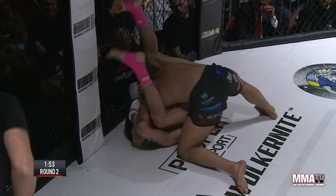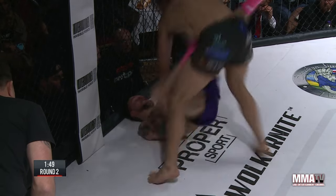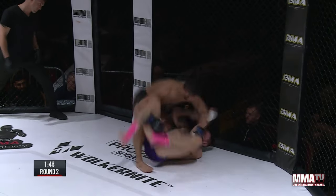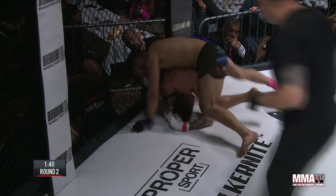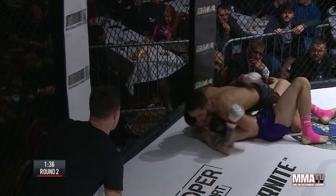Oh! Just misses with that slicing elbow, this Jones. It's going to let him back up. No. Going to force his man down to the cage. Turn him to the side now. Take the... onto the back a little bit now. This is where things could start getting very problematic for Mitch Dobbins.